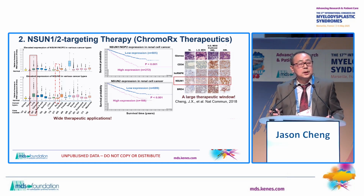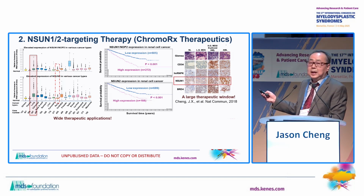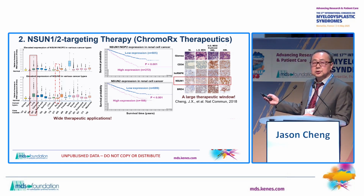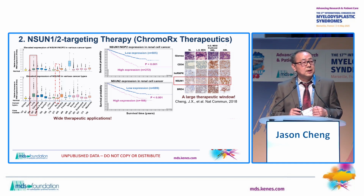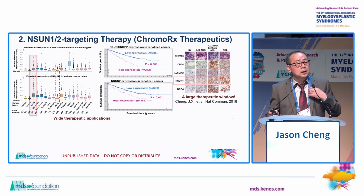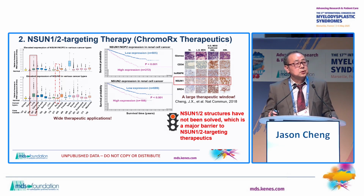Our data shows that NSUN1 expression is very low, almost no expression, in normal bone marrow, but highly expressed in high-grade MDS and AML. So this means a large therapeutic window, and this means wide applications. But so far, no drugs have been developed to target either one of these proteins. Why? Because there's no protein structure available for these two proteins.